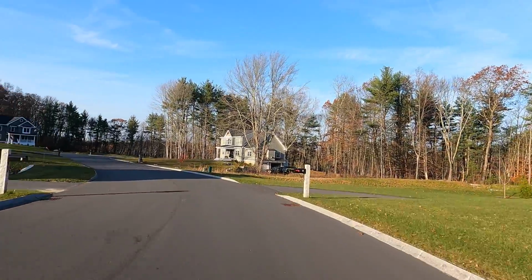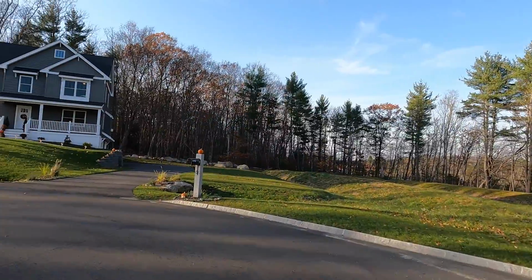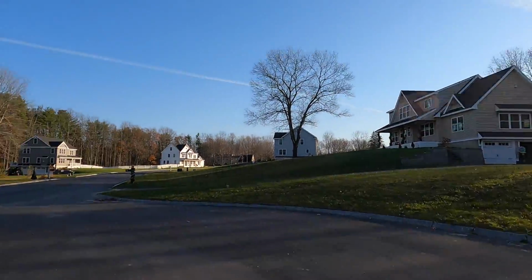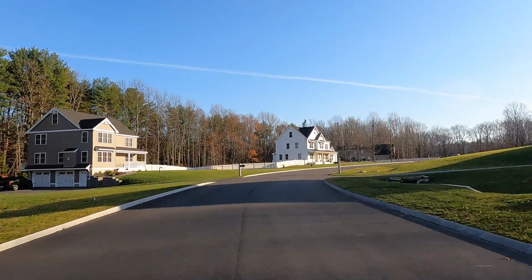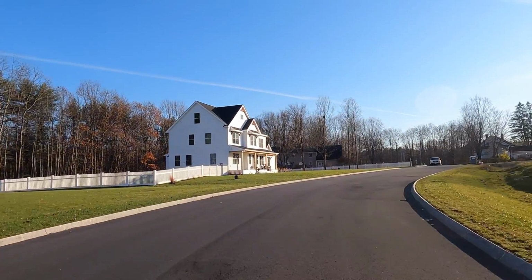Based on Hampton's property tax rate for 2021 of just under $16 per $1,000 of assessed value, you could expect to pay nearly $16,000 annually for a home of that size. Although an acre lot is much more than a lot of areas in the state, having no trees between the homes limits the amount of privacy.